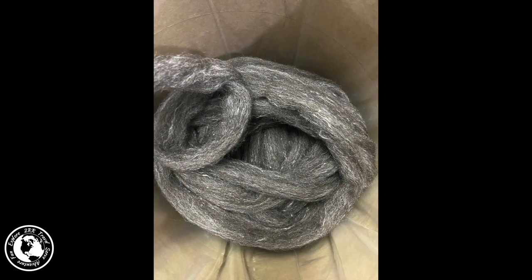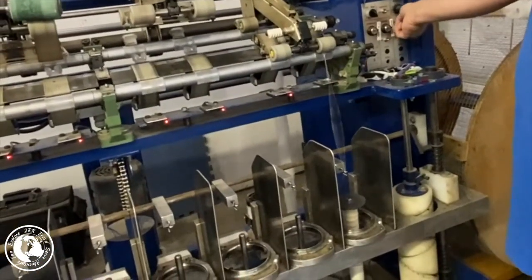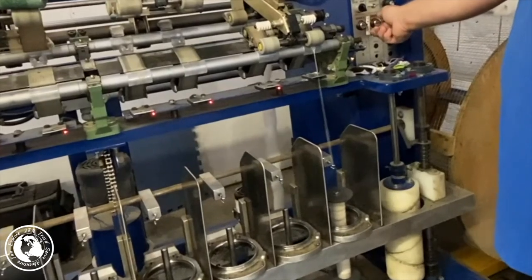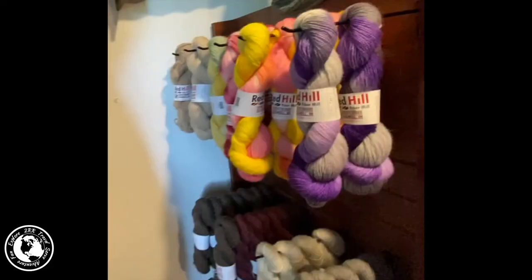The end products of fiber milling are either roving like this that is ready to be hand spun or needle felted, or if they spin the roving on the motorized spin frame, they end up with yarn they make for specific customers, sell in their shop, or sell online.